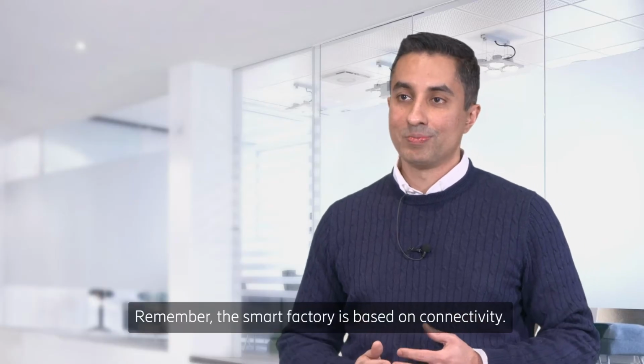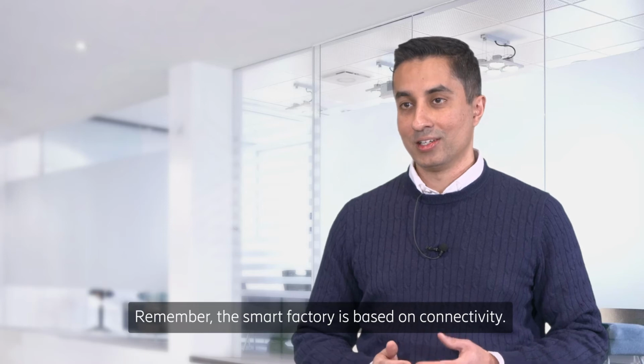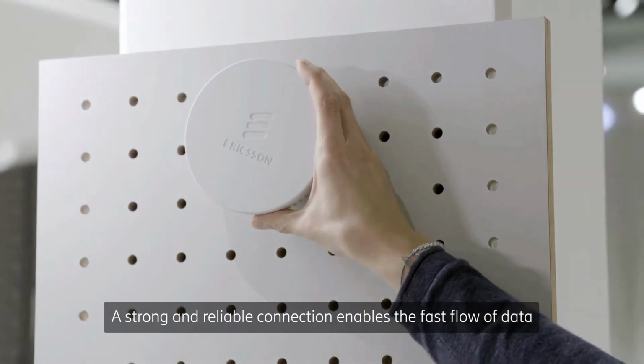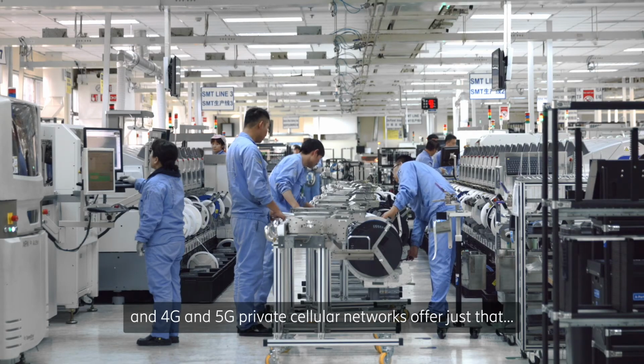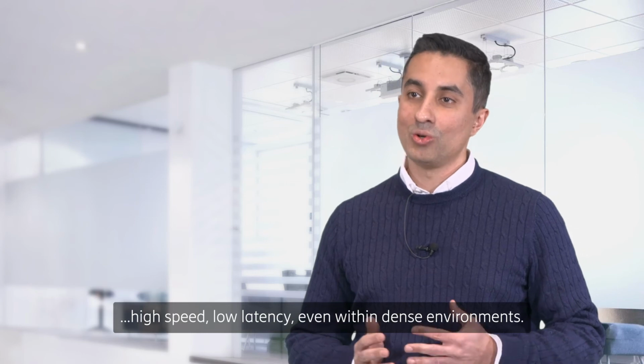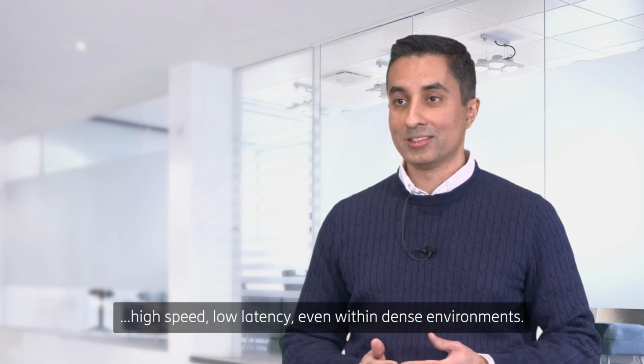Remember, smart factory is based on connectivity. A strong and reliable connection enables fast flow of data, and 4G and 5G private cellular networks offer just that. High speed, low latency, even within dense environments.